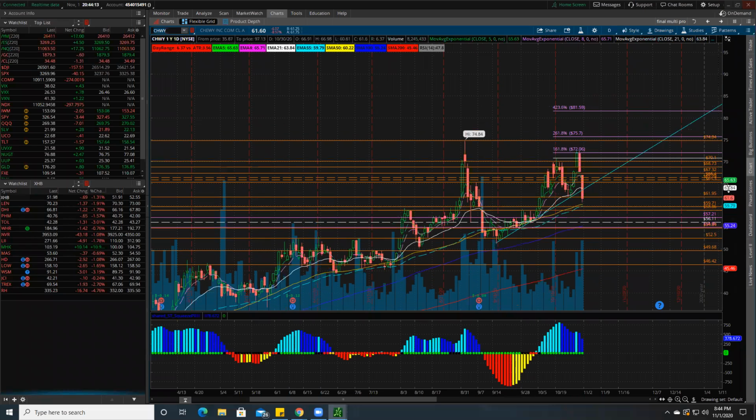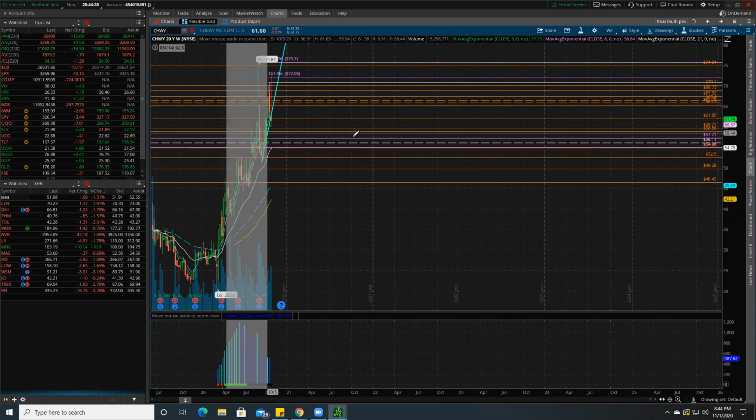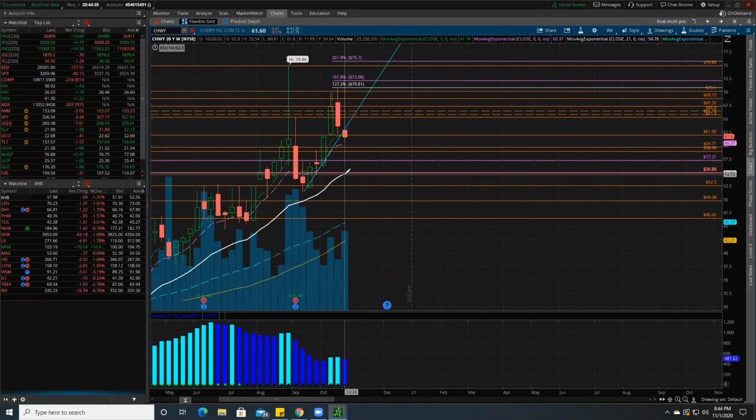What am I looking for? I'd like to pick it up right around here, the 50-55, get a starter position on a swing. And if it goes lower, what would I add? It would be the 21 right here as a major pivot. That's an old pivot we were using. This is where I'd add, would be 54. So you've got to give this thing room, right? It's Chewy. We know it could have crazy days. It's a pretty ugly weekly candle.